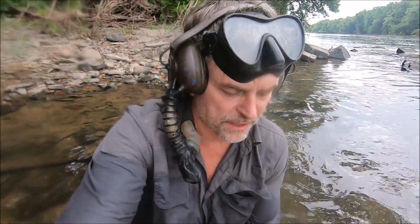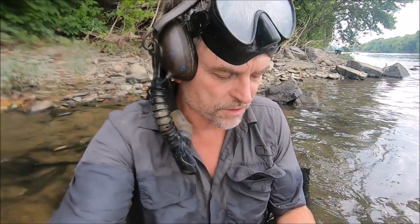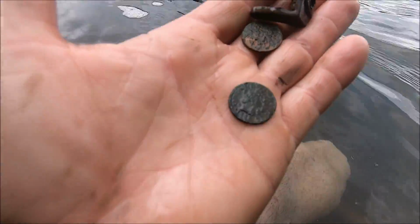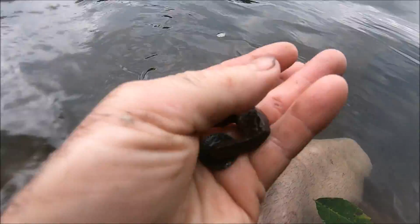So I've been at it for about 10 minutes, and I found a lot of cans and stuff. I do have 2 coins. One is an Indian head, and the other one I'm not sure, but I thought I'd go ahead and show these to you, and we'll start to get the camera underwater since I am finding a few things, and not just cans. So that's definitely an Indian head right there. And that is probably an Indian head, but I don't know what this thing is.